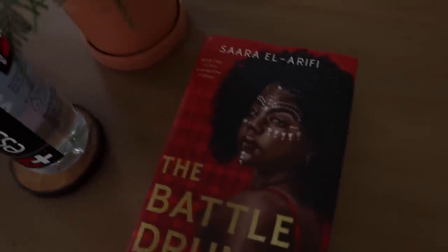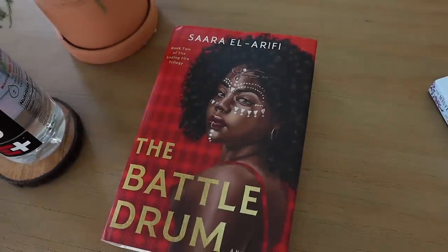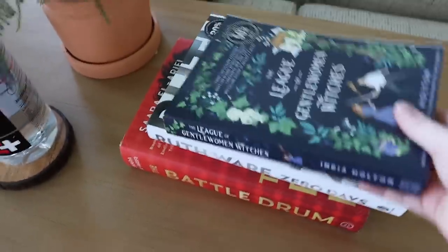And then here is The Battle Drum. Look at how beautiful. Let me fix this lighting. Look how beautiful this is. Are you joking? See, now you see what I'm talking about. But yeah, these are the books that I got.